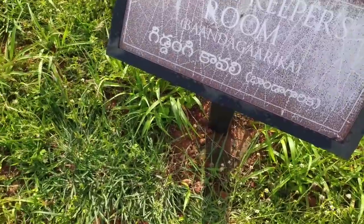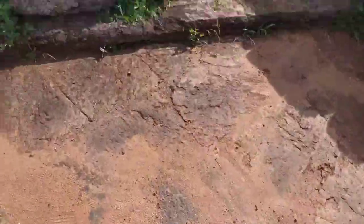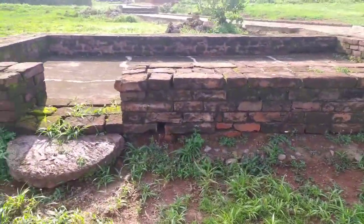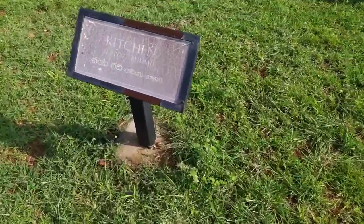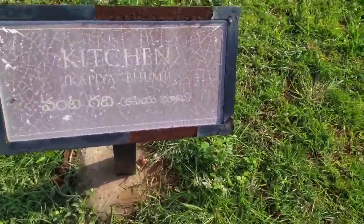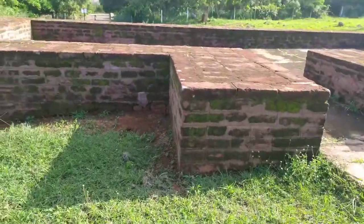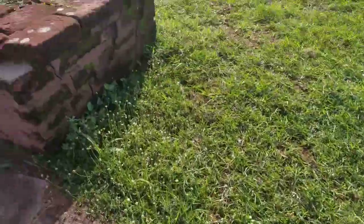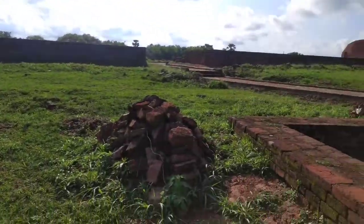What is this called? This is called Bandagarika. I hope I'm doing well with the pronunciation. And this is the other storekeeper's room. And this right here is the most fascinating thing that I've not really seen in any of the monastery complexes. This Kapiya Bhumi, which is known as the kitchen. So quite a lot of interesting facets of the Buddhist constructions.